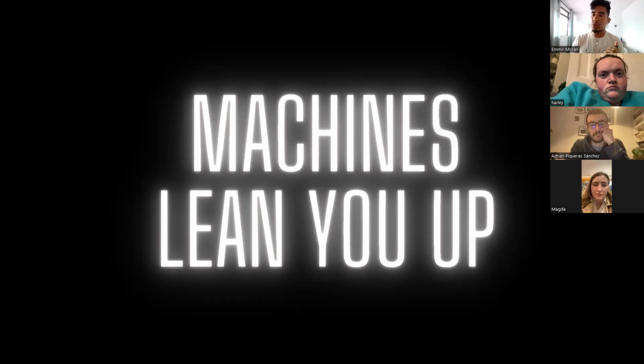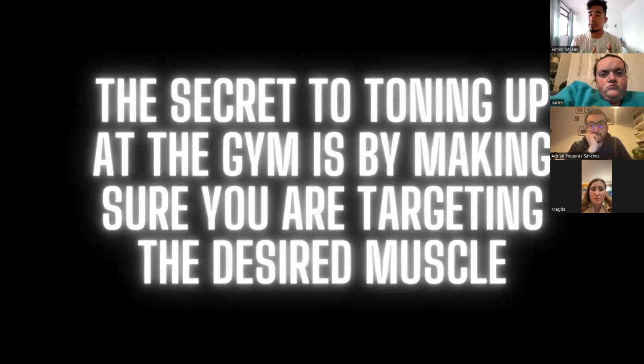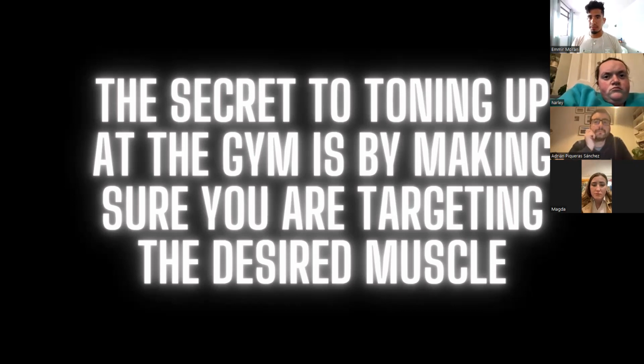You don't need to play a lot with the balance or with the stability. It's just the machines doing the work for you, and it's easier to target the muscle. So when you're focusing on the machines, it's easier for you to feel the muscle, to feel the soreness the next day, because there is not a lot of science with the machines, because they have been designed for beginner people. And even so, 80% of bodybuilders, bodybuilders meaning people who dedicate themselves to building their body, use machines most of the time.